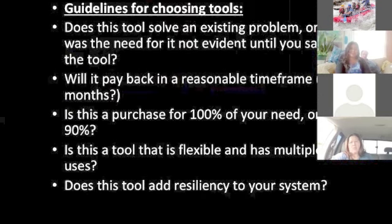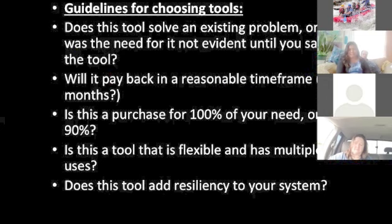When I say capitalize appropriately, I recognize that different people have different financial resources and different levels of comfort with financial hardship or wealth or whatever. So I'm not trying to tell you this is the way, but these are some ways of thinking of it, guidelines, as I say, that I use when I'm thinking about tools.